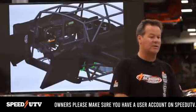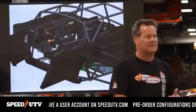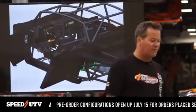Remember, guys and girls, you're going to get in your trailer, so you won't be able to open it that much. But you'll be able to open it up, slide out, and close the door behind you. I've done it inside my motorhome trailer before, so it is possible. Hopefully that answers that question.